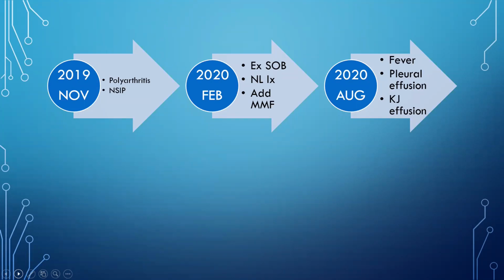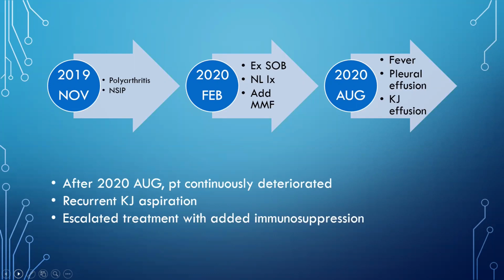So after 2020, the patient continuously deteriorated with recurrent knee joint effusions, and we escalated the treatment, adding more immunosuppression. The patient is on multiple immunosuppressive medications, on top of this inflamed joint. There are enough factors for him to acquire tuberculosis.